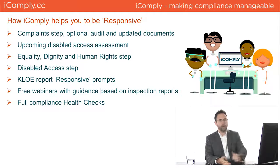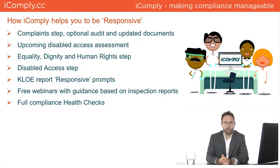Okay, so how iComply helps you to be responsive. We've got the complaint step, which helps you to manage complaints. The audit of complaints is optional in iComply, but it's very, very good to make sure that you have dealt with them, that you have responded to them, and you have made any improvements. And we've updated all of our documents. We've updated all of our complaints documents.